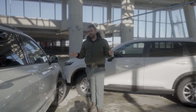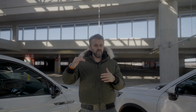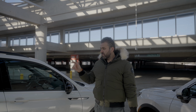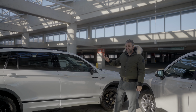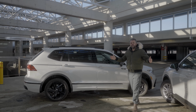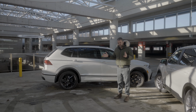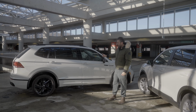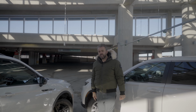The trims that we have for today's video: the Honda CR-V EX-L, which is technically the highest trim for the hybrid. Meanwhile, on this side, we have the Comfort line. This is not the fully loaded one. Unfortunately, with the situation right now with the semiconductors, it's pretty hard to get your hands on a fully loaded vehicle. But this has the R-Line package for the exterior, to give it that sporty look.